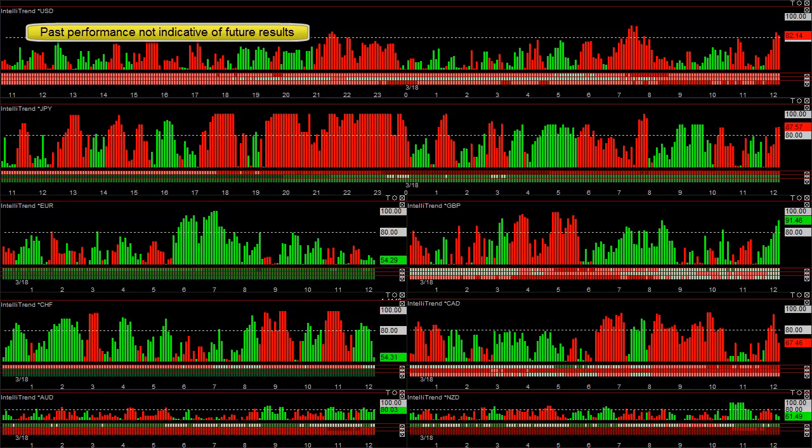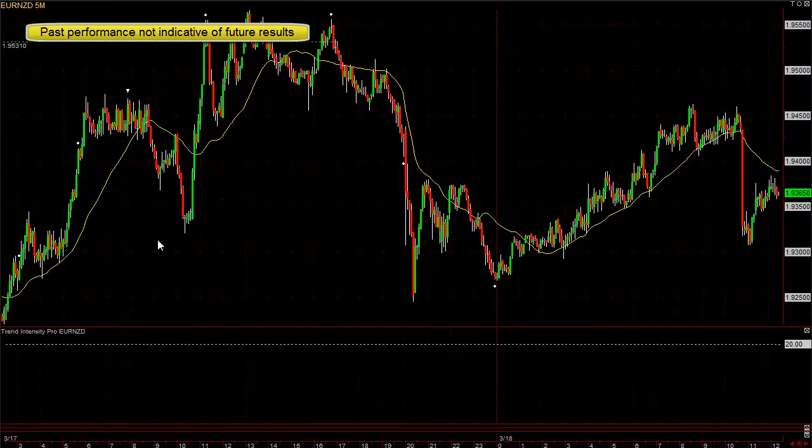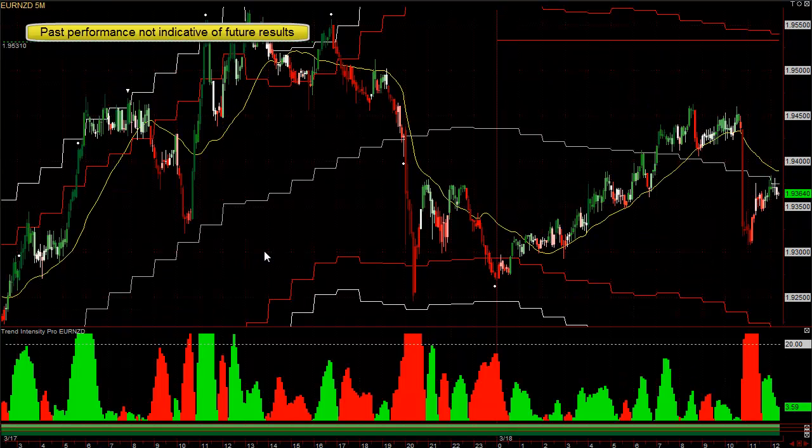Now the New Zealand and Australian are extremely weak. Just got decimated over the last few days. The New Zealand is the weakest of all. At 3:30, this started to show some weakness. You certainly could trade that against the strongest one, the euro. If you looked for Euro New Zealand sells today, more than likely you've found, or I'm sorry, Euro New Zealand buys. Strong euro, weak New Zealand.